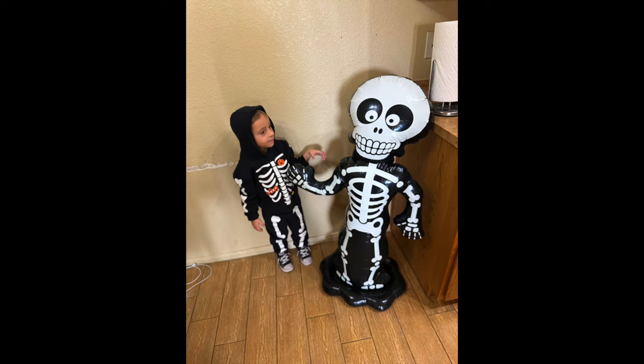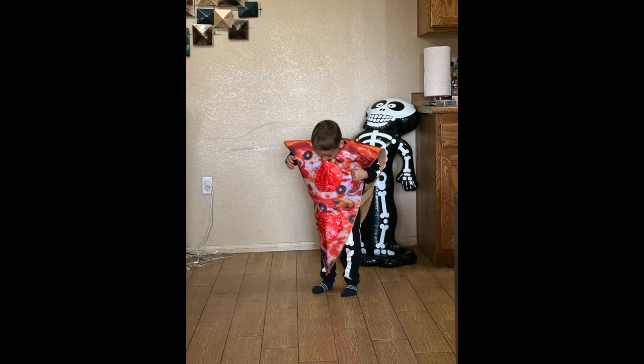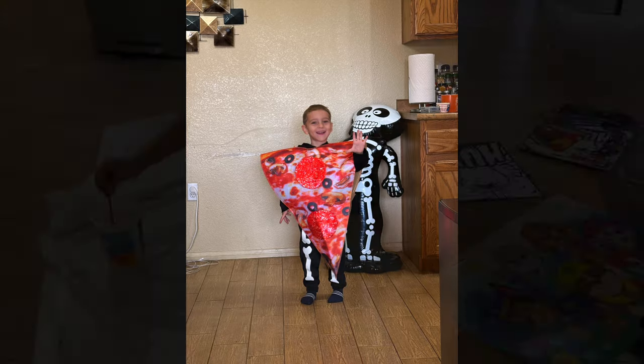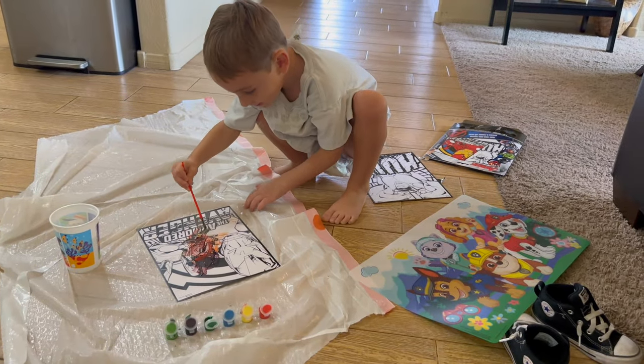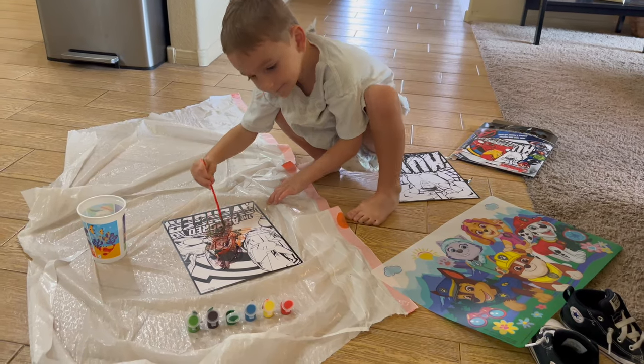We got this skeleton costume back in August because he loved it, and he woke up Halloween morning asking for this pizza costume. What are you doing? So we got up, we went there, got that, looks great. And the paint. What are you gonna make?